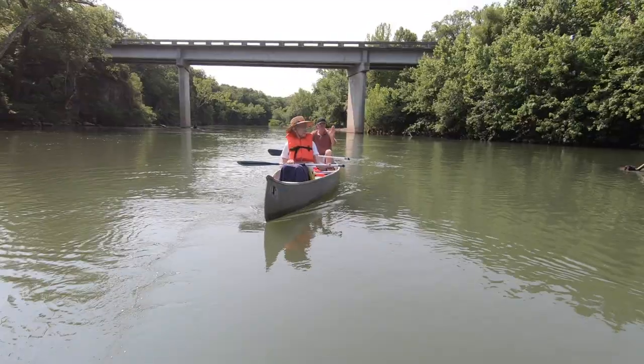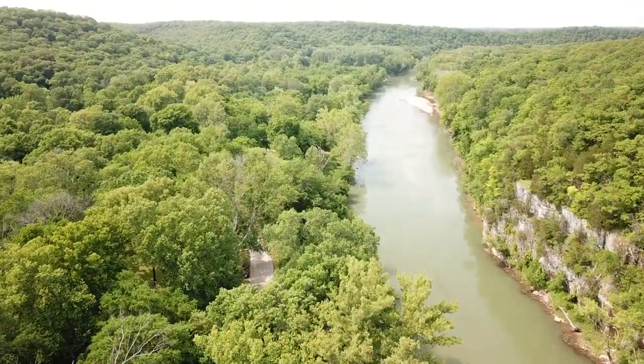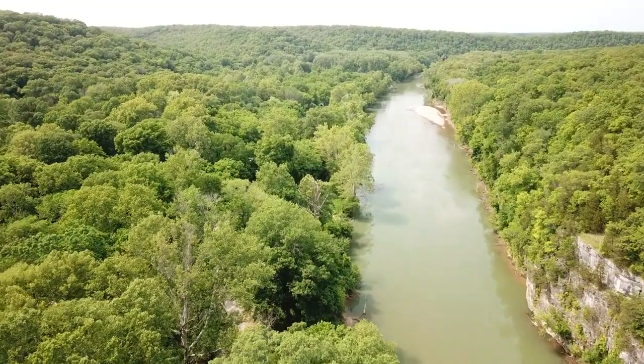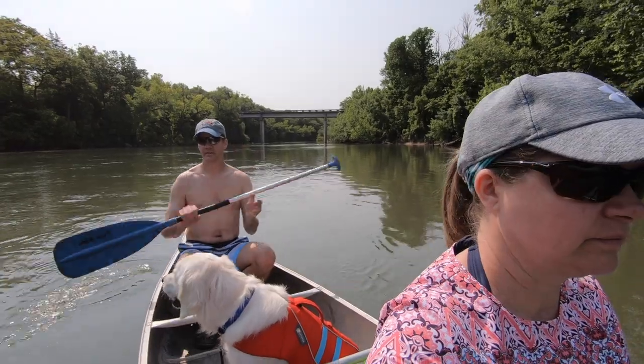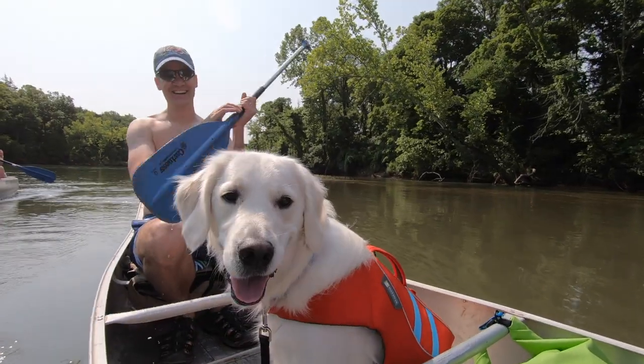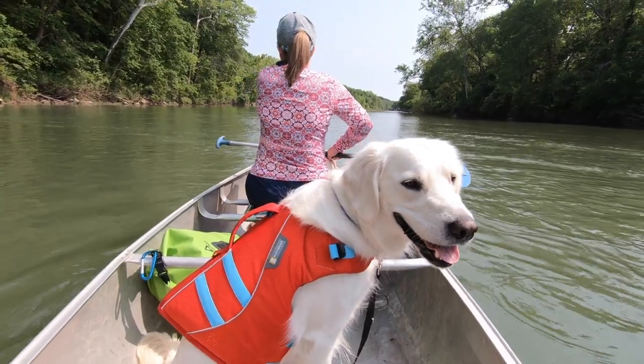Well, we made it and we're floating the Meramec. The Meramec is actually one of the longest tributaries for the Mississippi River. It goes over 200 miles and drains over 4,000 acres. And we're on a float this beautiful morning, and the water is running just the right speed so we won't have to put in a lot of work.